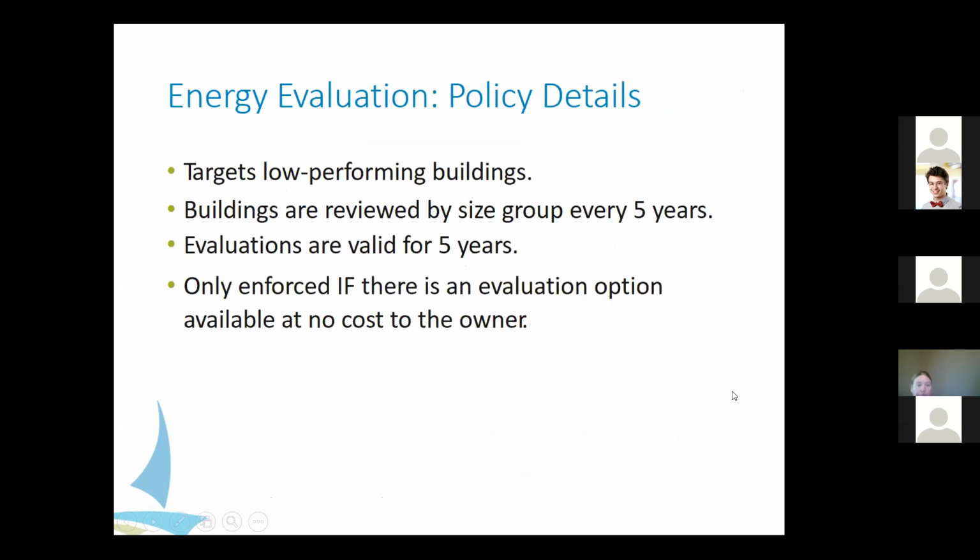So I'll go over a little bit more of the energy evaluation component. These are the details of the energy evaluation policy. All buildings must prove that they are high performing or otherwise get an energy evaluation audit every 5 years. I will note here that if there is no free option available for buildings, the requirement will not be enforced. Next one, please.